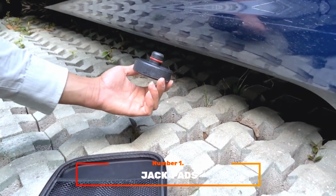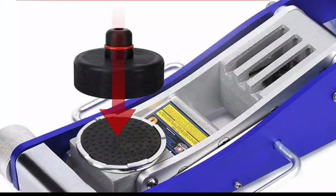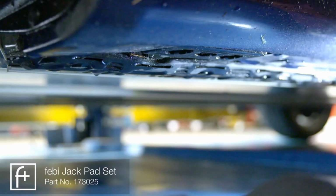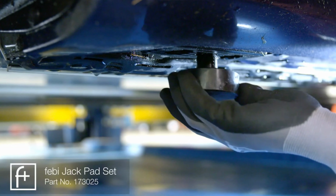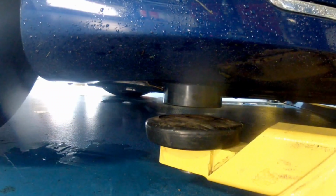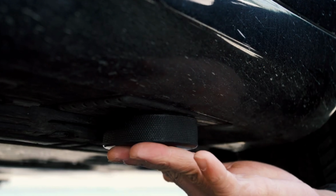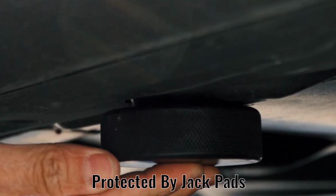Number 1. Jack pads. These pads were designed for use with all Tesla models and are compatible with all of them. When you start to raise your vehicle, the centering cylinders that are contained within each pad will provide you with precise placement. The battery, the lower body of your vehicle, and the paint job are all protected by jack pads.